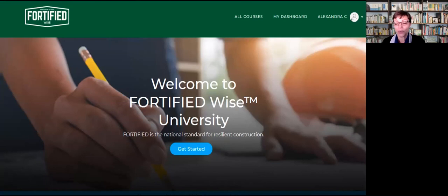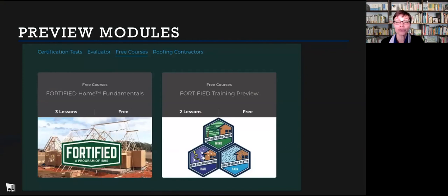I also want to point you in the direction of the Fortified WISE University. That is fortifiedwise.org, because there are two free courses. If you know somebody else who might be interested in becoming an evaluator or fortified roofer, they can take these free courses to see if they think it's something they might be interested in before they jump into the roofing contractor evaluator course.